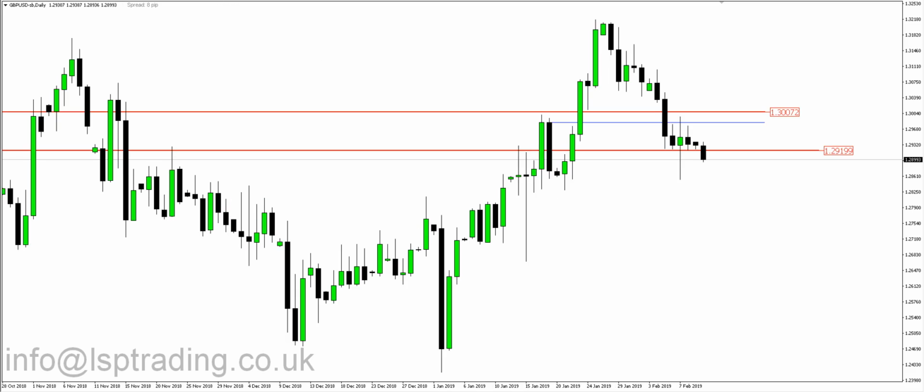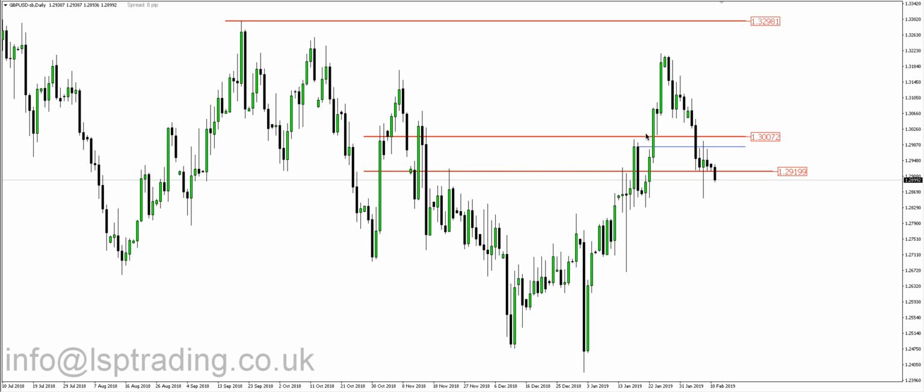If we just drop down to the daily, you can see a really nice pop. It's come down. I don't really want to see it much past this point.